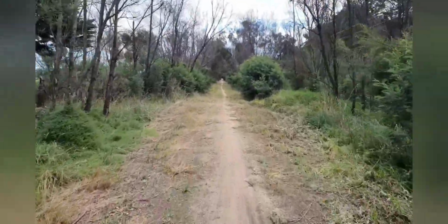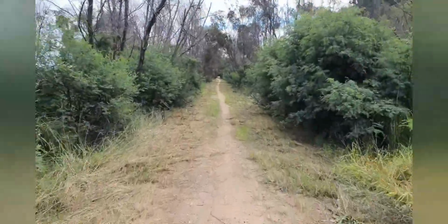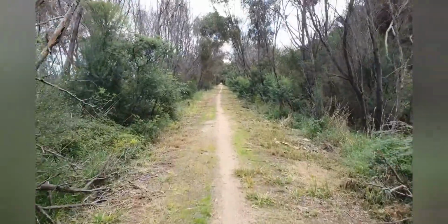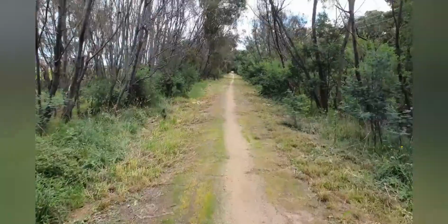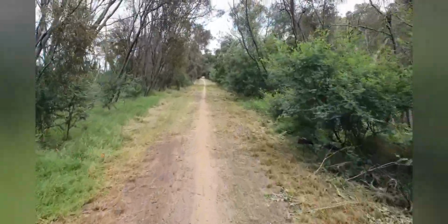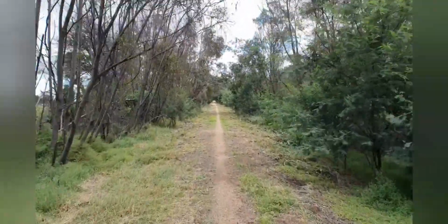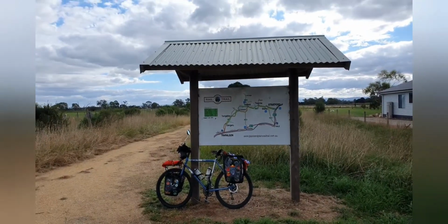So this is the track west of Mafra. It's getting narrower and narrower. It has been mown recently as well. This is not a rail trail you want to take for the serenity. It runs along the highway, and this side of Mafra, it is very busy. Here's the next bit.